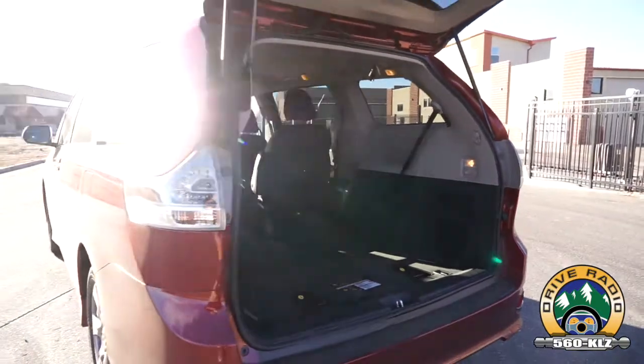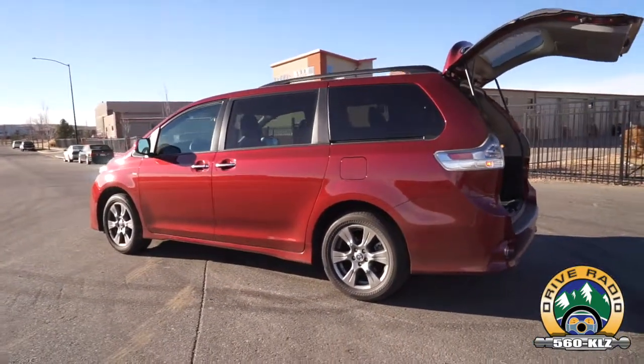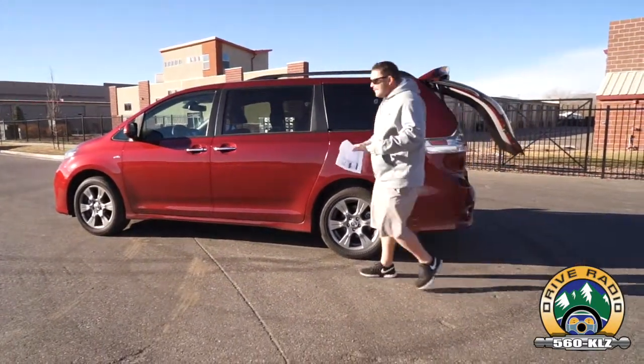So what else? Well, there's really not a whole lot more on this vehicle. Again, this is the SE trim level. The base price is $44,865. As it sits right here, $45,910. A lot of features.